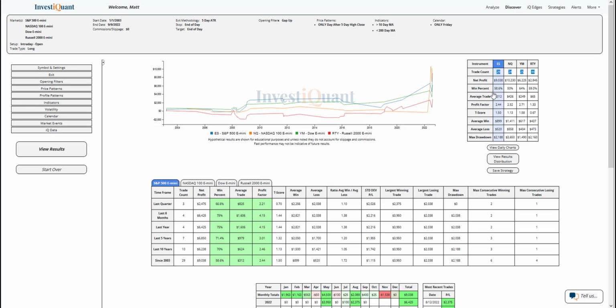Win rates on these coming in at 59% for the S&P. That means 59% of these have closed above the opening print for the day. NASDAQ is 50% exactly. Dow, 64%. Russell, 59%. So 3 of the 4 are skewed towards the upside there.